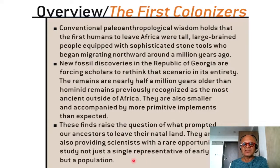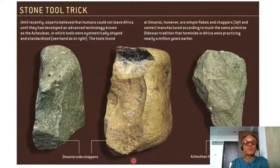They're also providing scientists with a rare opportunity to study not just a single representative of early Homo, but a population, which is always useful. These are Dmanisi side choppers and an Acheulean hand axe.